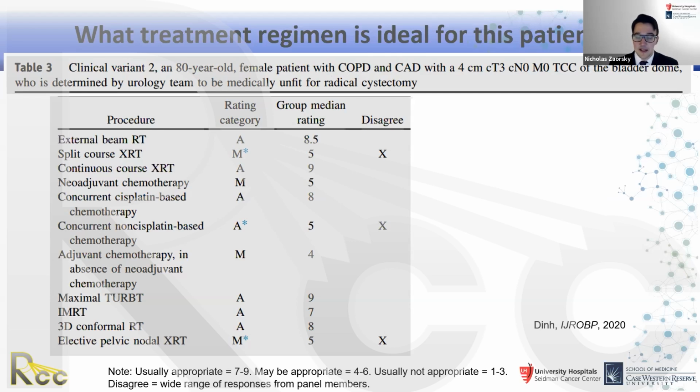In this example, you'll see that the panel members, again, rated external beam radiation therapy as likely appropriate. And they said that split course radiation is probably not necessary because cystectomy is also out of the question. So continuous course chemo-RT is probably your best option, similar to BC 2001. And again, using cisplatin-based chemotherapy is preferred if possible. Using a maximal TURBT is also preferred. And again, you can treat this patient with IMRT or 3D conformal radiation therapy. And again, elective pelvic nodal radiation therapy is controversial.